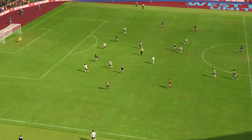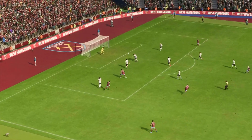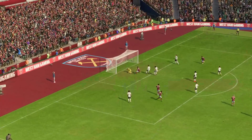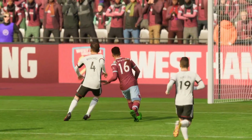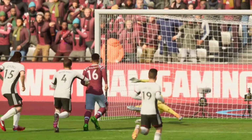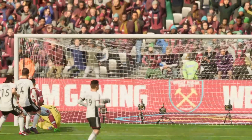Beautiful stuff. Douglas Luiz ended up with the ball, gave it out to Cornet, who just had too much room in front of Mbabu. Found a great cross for Jacob Ramsey, who had got in behind Mr. Boscagli. I can't say it. Boscagli. I've had too many beers. It's a goal for Jacob Ramsey. It's 4-0. Easy as you like.